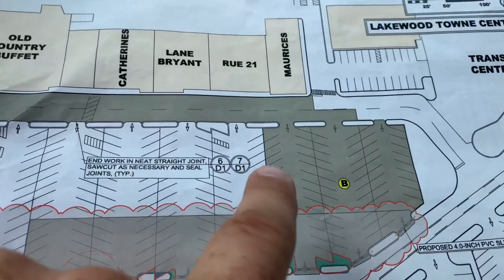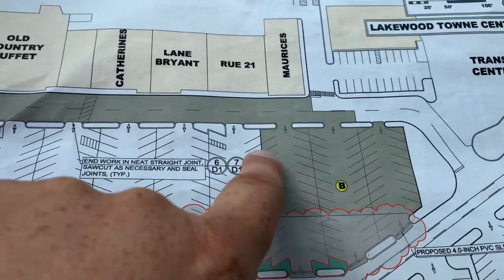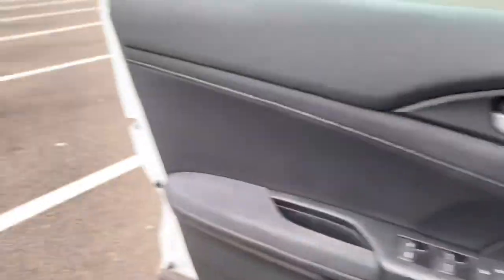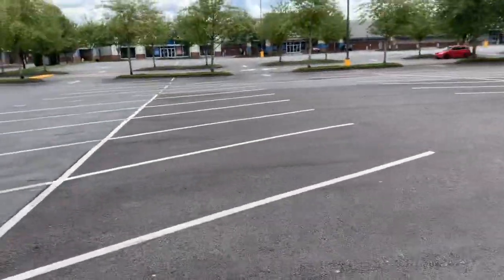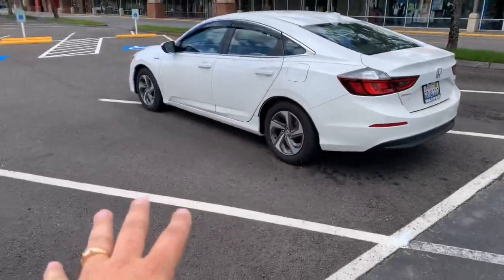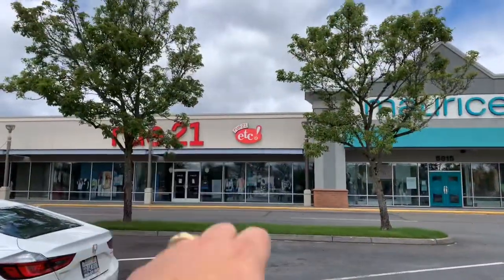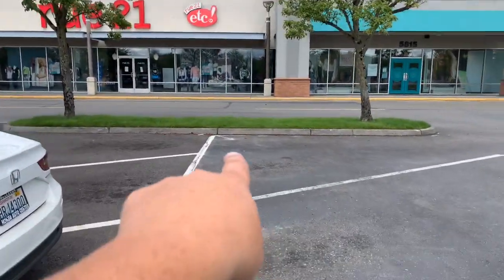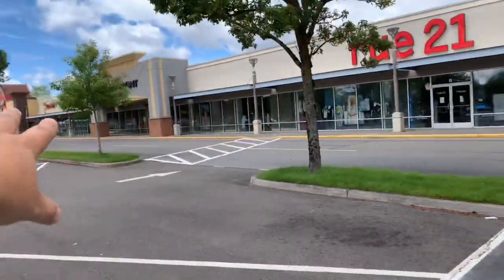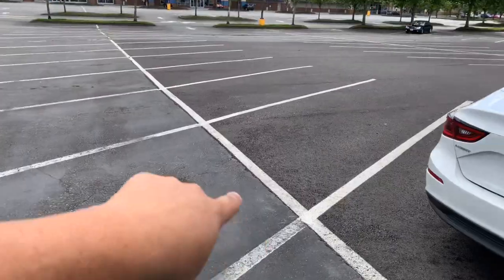Okay, now I'm parked right here right where this defining line is. I'm going to show you this little area right there. Okay, so you can see where old asphalt is and new asphalt is where I'm parked, right in front of Route 21. I've got the arrow marked in the corner. You go all the way around the island there. It's all that drive aisle. This goes all the way down.